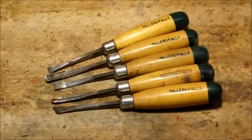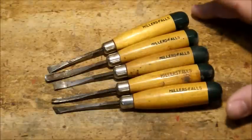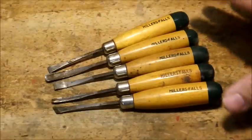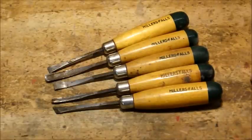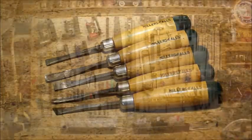I really enjoy finding this stuff. I paid a quarter a piece for these, so I've got $1.25 in what you see here. From what I can tell, looking at research I've done online, this was originally a set, and it may be missing one or two. But I think I can utilize these in my collection.